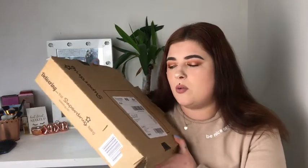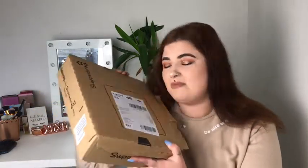So today I'm actually doing part one of a Superdrug haul, as I ended up ordering more last night. Basically I have this massive box. Yeah, I've opened it already. I know what's in it, just to make sure everything was there, because I've never ordered from Superdrug before, and they said it might come in separate boxes, but it hasn't. So I'm going to unbox this and show you guys what I bought.